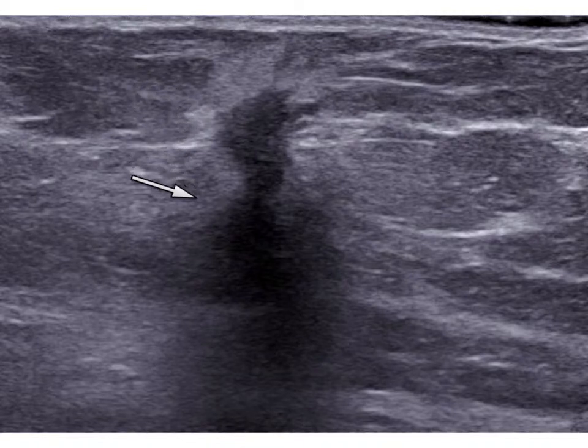Look below the tumor. There is no edge shadowing or posterior enhancement. Instead, there is a dense shadow extending as far as can be seen below the tumor. This is called posterior shadowing. It is easy to spot on ultrasound.